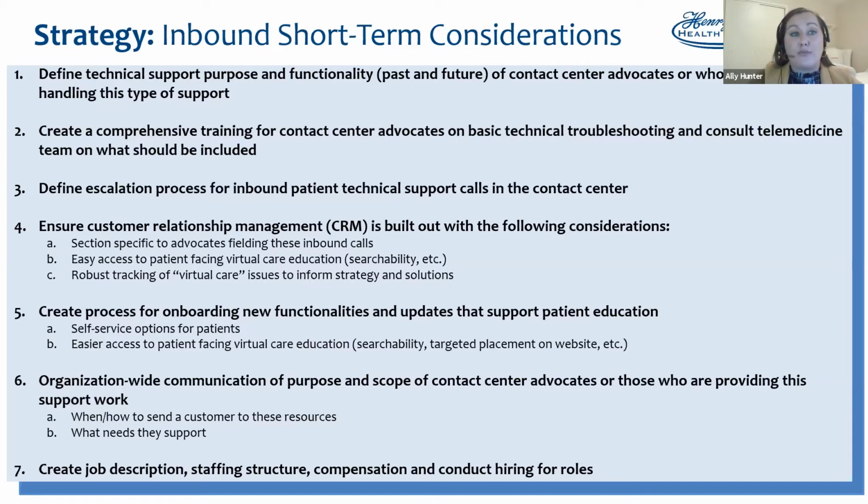inbound calls, inbound support. Then create a comprehensive training for contact center advocates on basic technical troubleshooting and consulting your telemedicine team, if you have one, on what should be included. So work with that telemedicine team to outline a training that would be comprehensive and effective for these contact center advocates that are answering these types of calls.